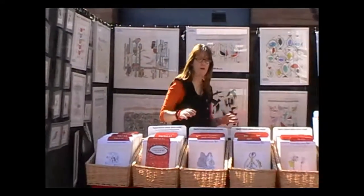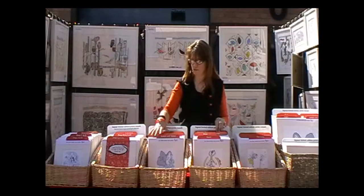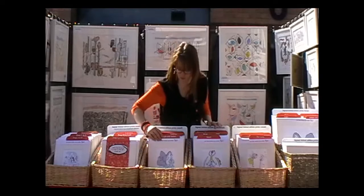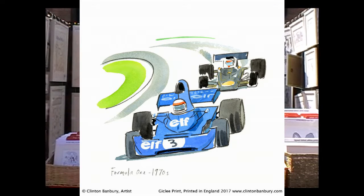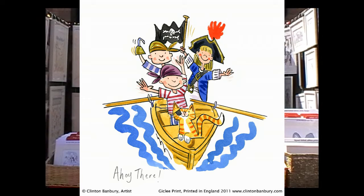Okay, so we have so many other subjects as well, although dogs are really, really popular. We have lots for children, and some are more for boys, some are more for girls, and some are for both. We have the jungle and safari ones. This one's called Power Shower. And then we have vehicles and dinosaurs, pirates and knights.